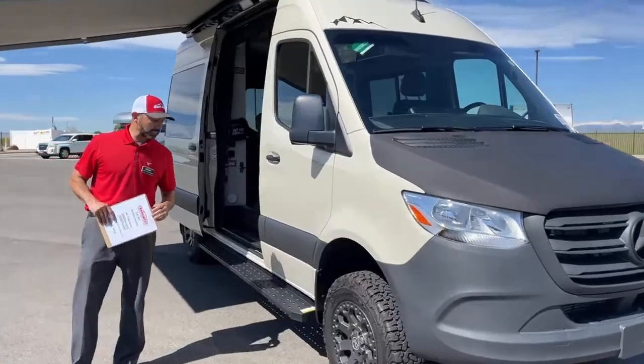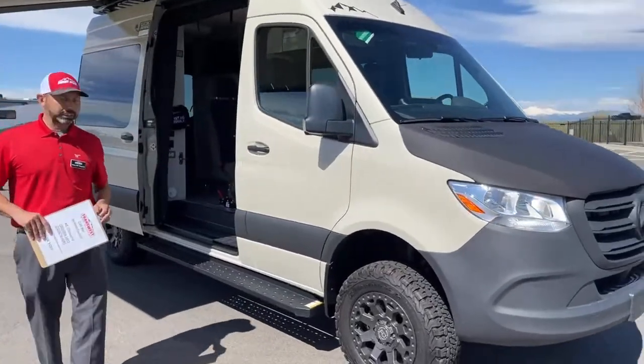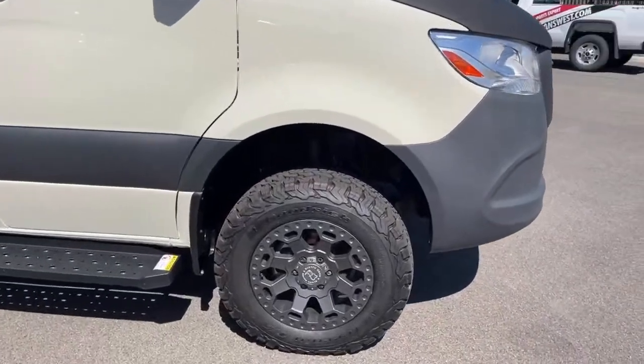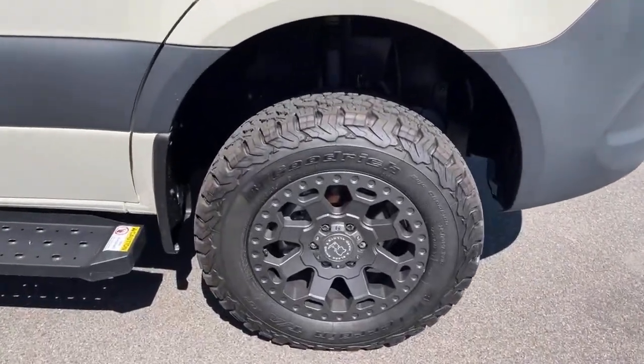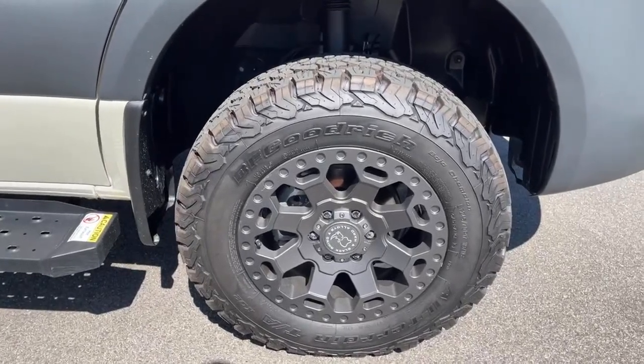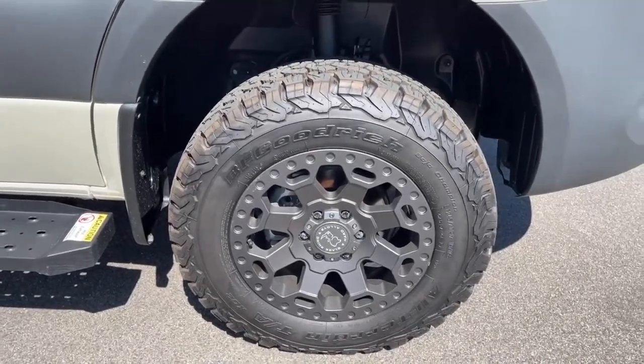So we come around to the Black Rhino wheels here. You can see these are custom wheels. They come with the BF Goodrich KO2 tires, which in my opinion are the best tires out there for off-roading and all-terrain.